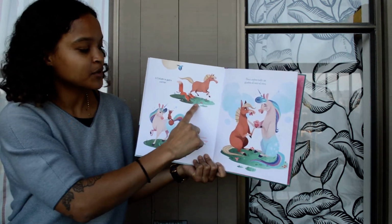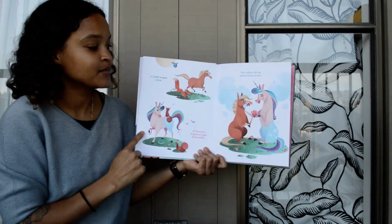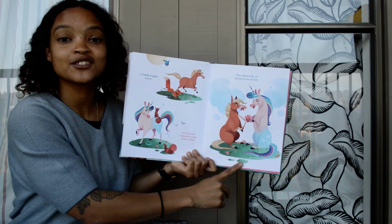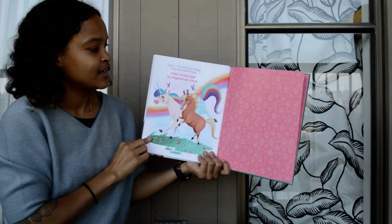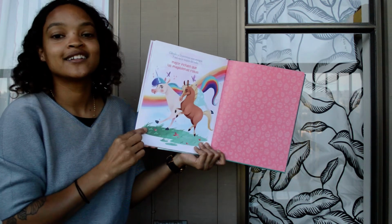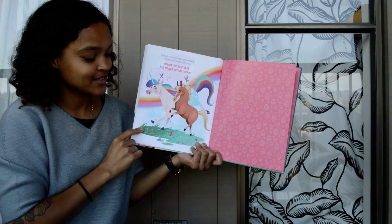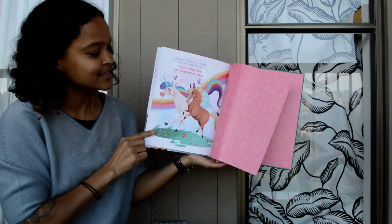Now the horse likes to run with his friends. And now unicorn still plays with the friends. But now they do everything together. They share with each other. Caballo y unicornio son amigos. Unicorn and horse are friends. They are best friends. The end.